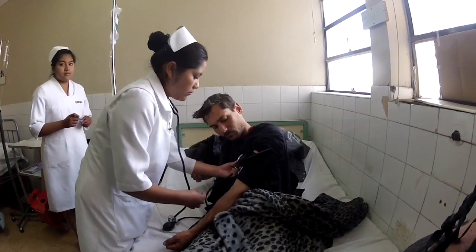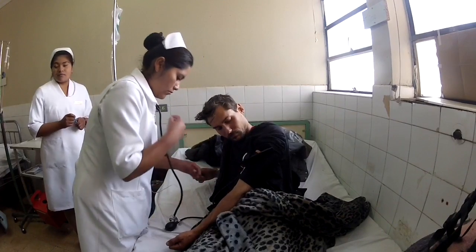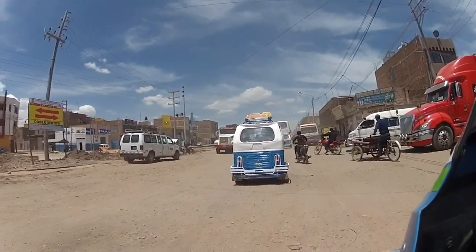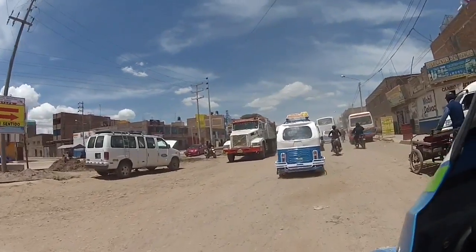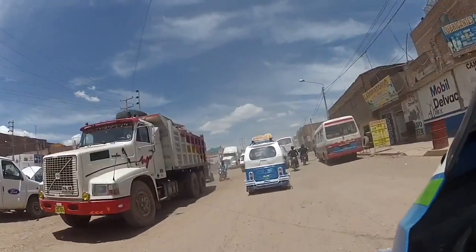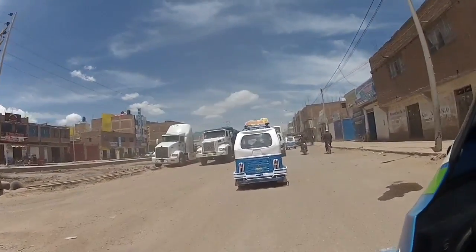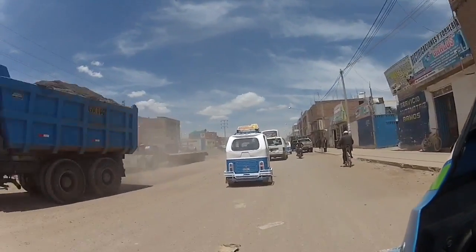Anyway, we moved out of the hospital into a hotel room in Puno to rest for one more day, and then we headed back out on the road. Peru's get well present to me came in the form of the horrible traffic of the city of Juliaca. Here, drivers will cut you off at every opportunity they get, and they will never make eye contact with you because they know that they are being horrible people.